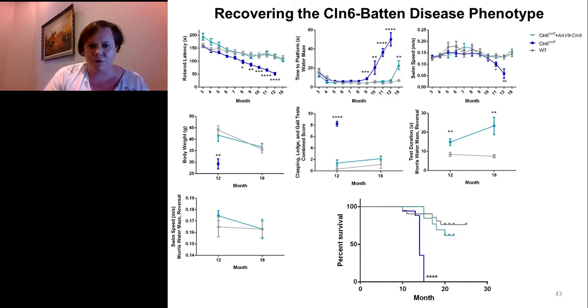The same with, if you look on the middle left-hand side, we're looking at Morris water maze as a measure of learning and memory. The mutant animals have an inability, as time goes on, to find the platform in the Morris water maze, but the mutant animals that are treated with gene therapy are really on par with the wild type animals.